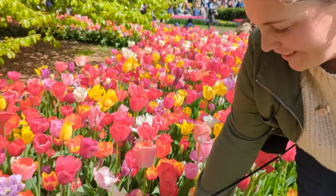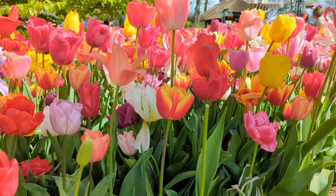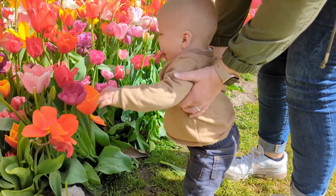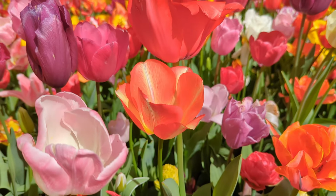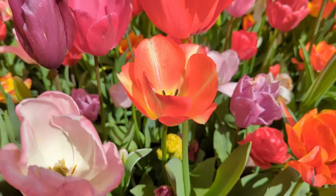Okay, so after looking at all of these beautiful flowers, I have found my favorite one. It is this one right here. Me too. The pretty orange with the yellow. What's your favorite flower? You said that one. And I found my favorite flower so far, and it is this nice peach color.